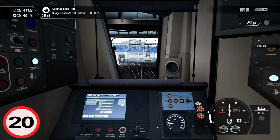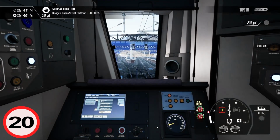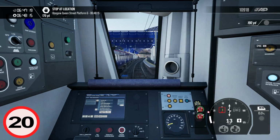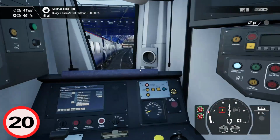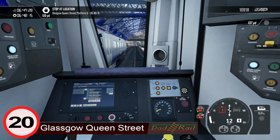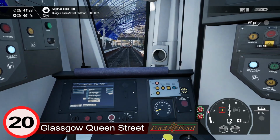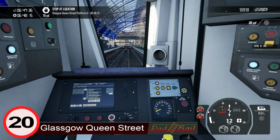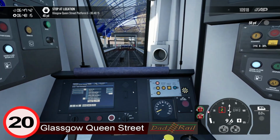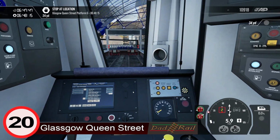And entering a terminal platform, we want to be doing no more than 15 miles an hour at the platform ramp. We'll soon arrive at Glasgow Queen Street. And then 10 miles an hour for the TPWS loops on the approach to the buffer stops. And we want to be aiming to stop approximately 6 foot away from the buffer stops.